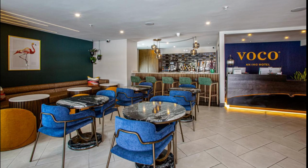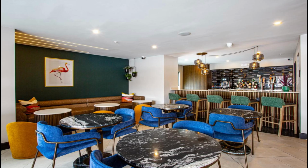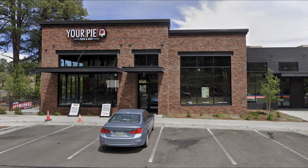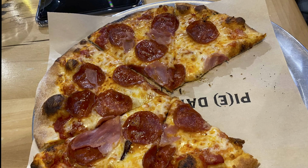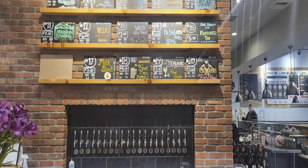If you were to book this hotel, the Voco by IHG, I'm sure you'd have a much better experience than what we did. There's a restaurant there as well as a bar, and the breakfast looks a little bit better than what we experienced. For dinner, when we stayed, we walked the 5 minutes or so to Your Pie Pizza and had a fairly decent pizza there, as well as a couple of beers. They have about 20 local and interstate beers on tap, and they specialise in gluten-free pizzas as well.